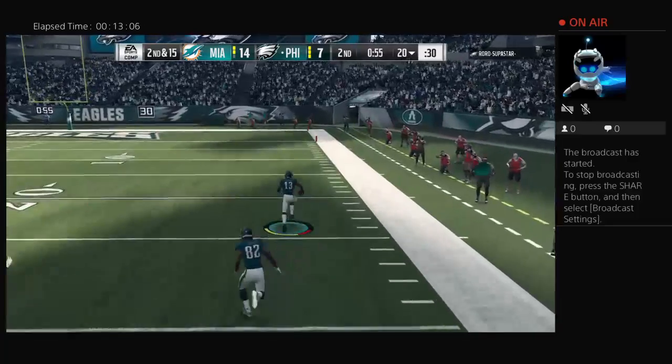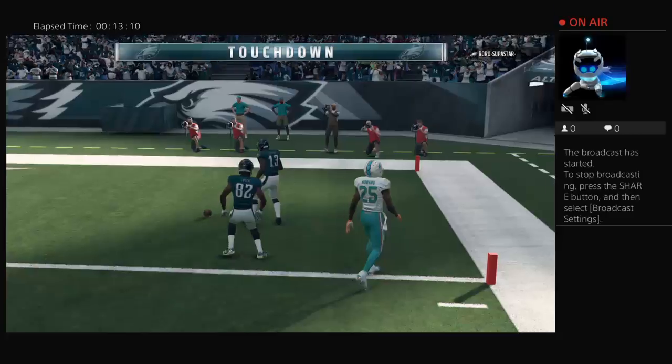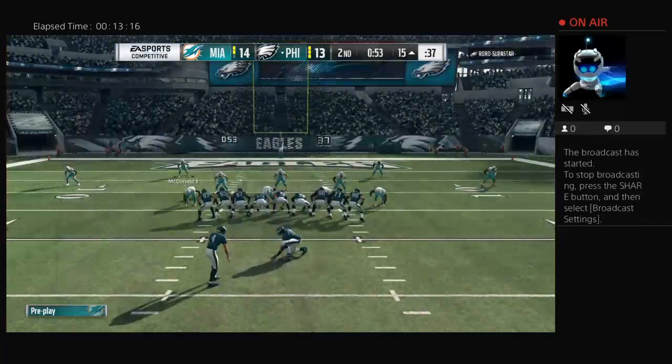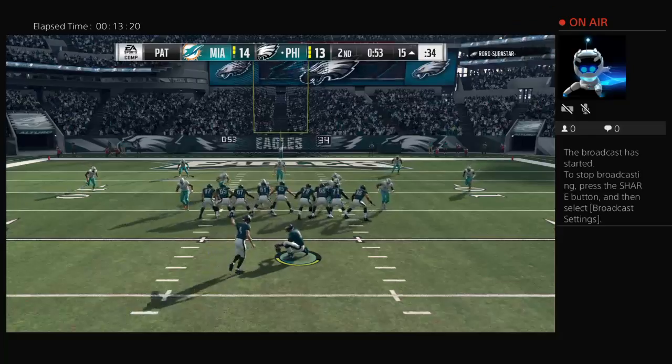The connection here with Nelson Aguilar. Touchdown, Philadelphia. Nelson Aguilar, an 80-yard touchdown. And the Eagles are within an extra point of tying this thing up.